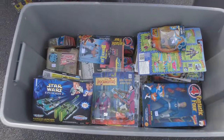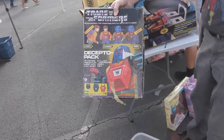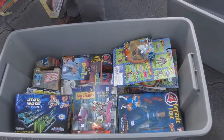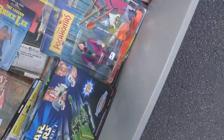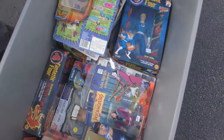I got any questions? Transformers costume. Oh, that's what that is. Yeah. Okay. So I was trying to figure out what the heck is that. You see the Bruce Lee? Yeah, that's pretty good. Yeah, I see Bruce Lee. There's a lot of stuff up under there.